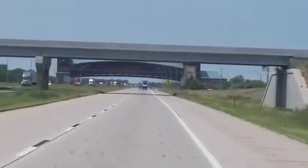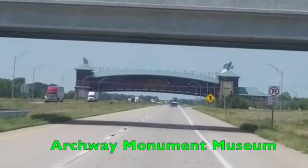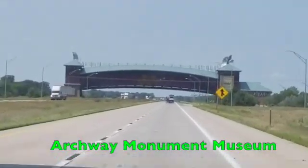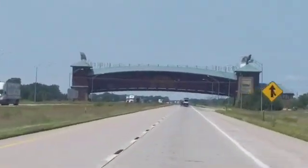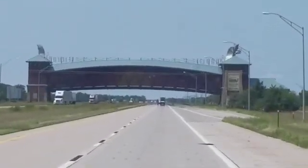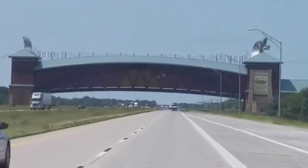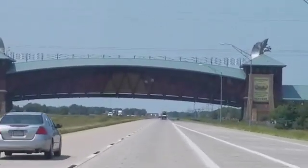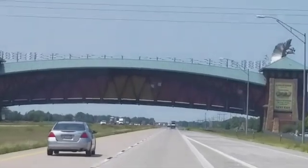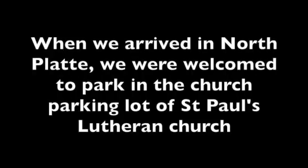We want to go to the Arch Museum by Kearney, Nebraska. They have all kinds of history and everything about the pioneers, all the way up to fiber optic kind of stuff. So we didn't have time to stop there, but interesting place, I'm sure. We'll stop there another time.